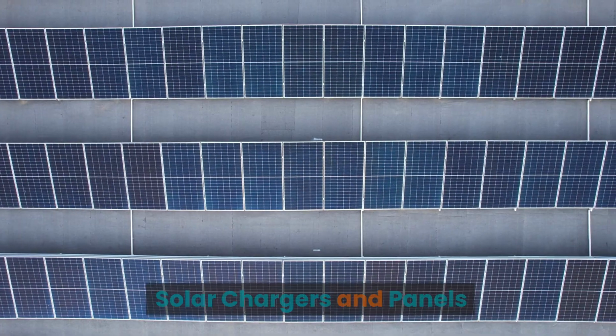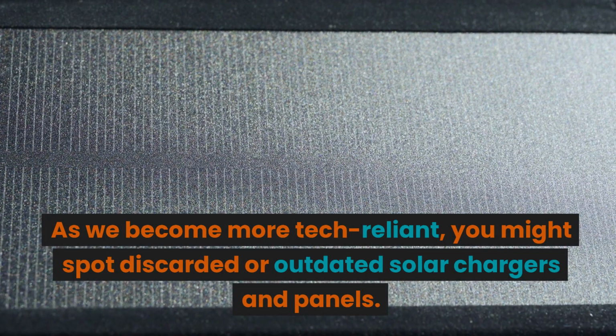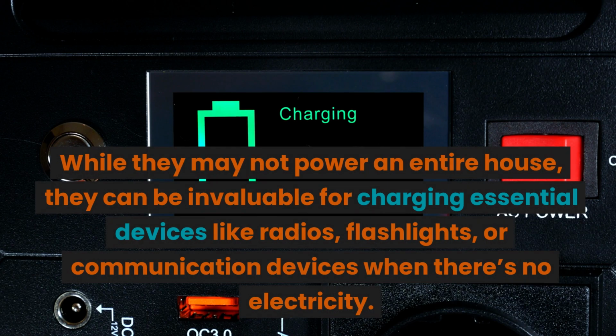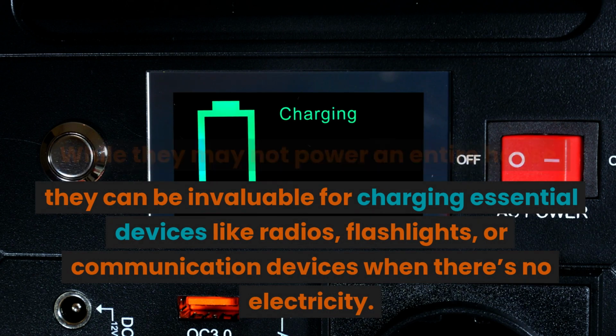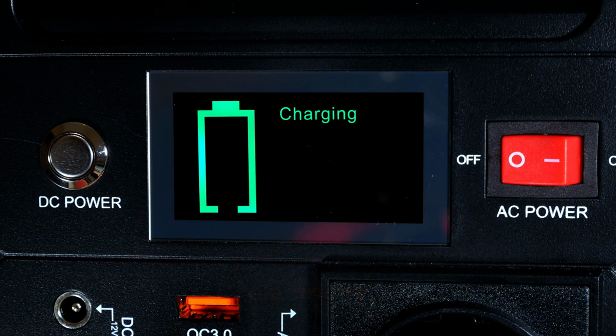25. Solar chargers and panels. As we become more tech-reliant, you might spot discarded or outdated solar chargers and panels. While they may not power an entire house, they can be invaluable for charging essential devices like radios, flashlights, or communication devices when there's no electricity.